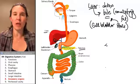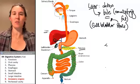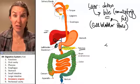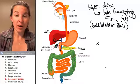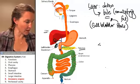goes into the gallbladder and just hangs out there until you eat a pint of Ben & Jerry's, at which time your gallbladder says, whoa, dude, seriously? We better throw some bile in there so that you can digest all that fat. Thank you very much, Mr. Gallbladder. What else does the liver do that you need to know about?